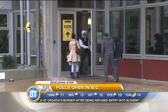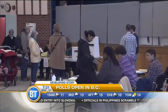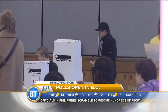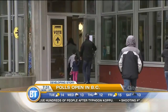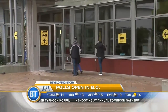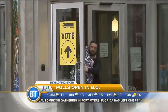Eligible voters must cast their ballots at the polling station associated with your address. That is on your voter information card that you received in the mail. If you did not receive that, or if you lost that, you can still vote today. You'll have to register at a polling station. You can register online on the Elections Canada website, which was actually down earlier this morning, but it is now back up and running. You can fill out a certification there, print it, and then fill that out at the polling station. That will speed things up.